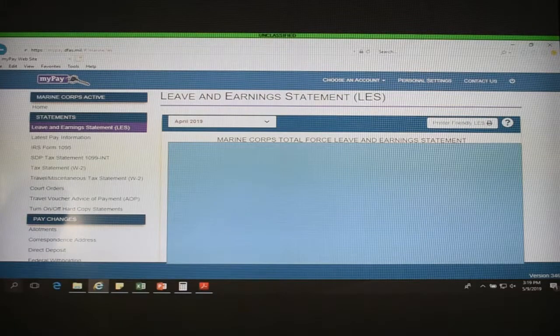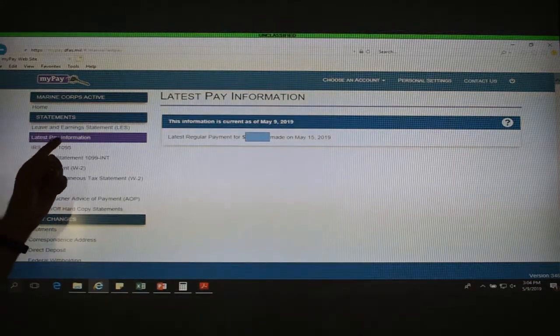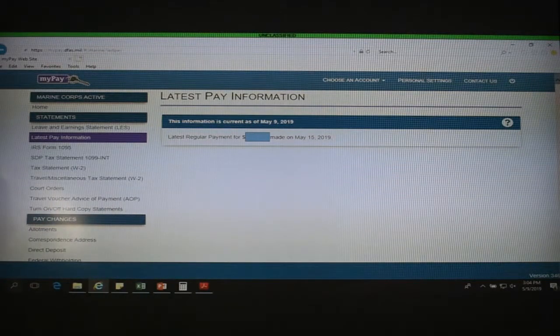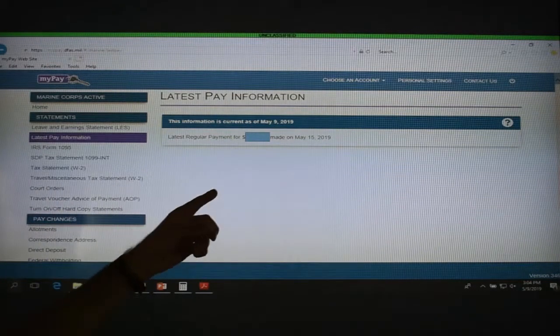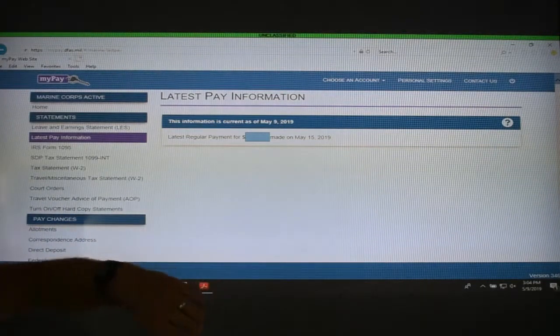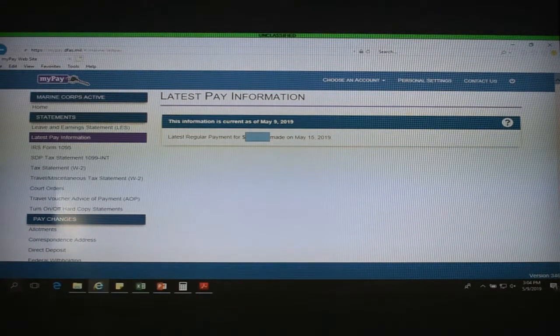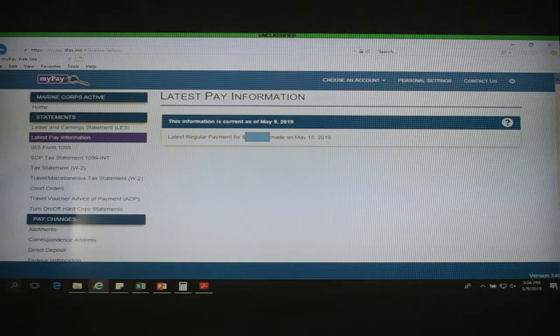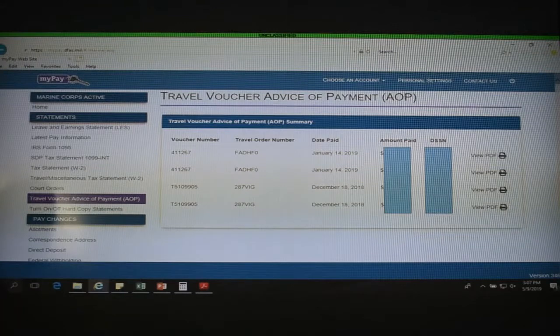Moving on, next one down, latest pay information. All right, this is going to show you how much you were paid on the last pay date. Okay, this gets ahead of time. Today is the 10th of May, but it shows May 15th, so it jumps ahead and kind of shows you what your next pay should be. Okay, so last regular payment of however much that is going to be made on May 15th, 2019. All right, pretty simple. So I didn't go over these other ones because they're pretty straightforward, okay?